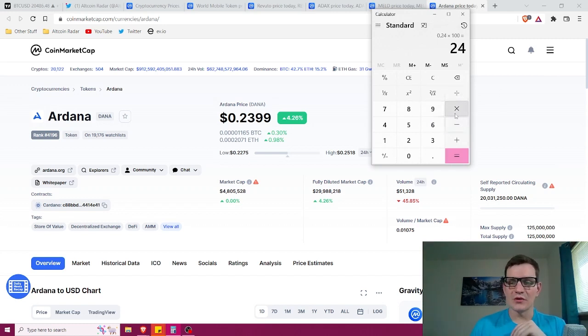All right. So if we multiply this by its max supply, 125 million, so we multiply by 125, followed by 6 zeros, we get a market cap of roughly $3 billion, you guys. So again, we're right in that realm of possibilities. It easily has a chance to reach market cap levels of $3 billion at some point in the long run.